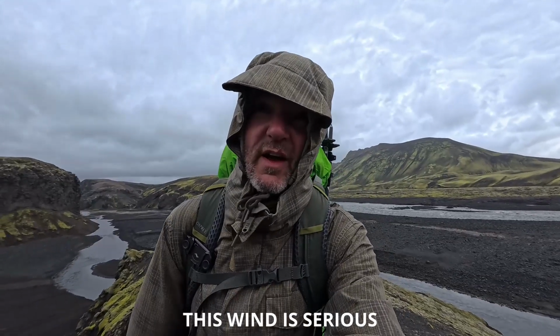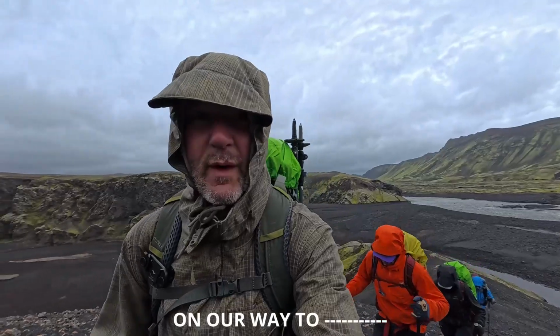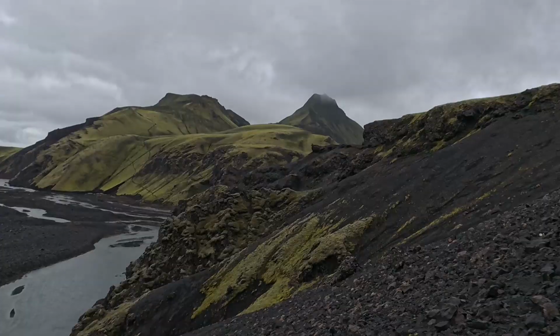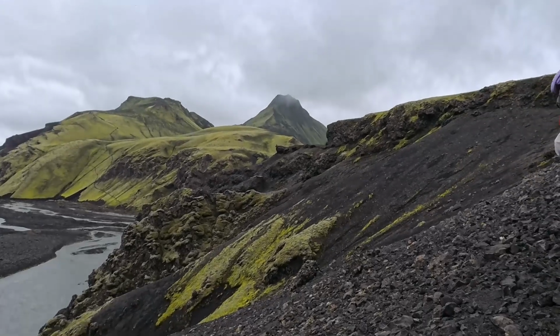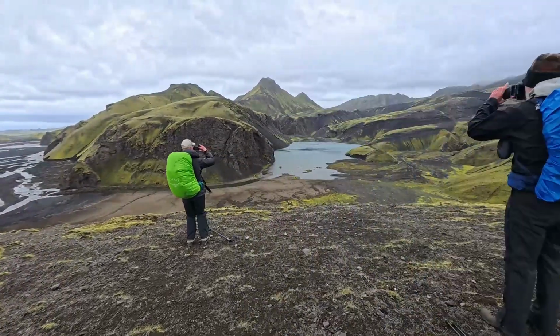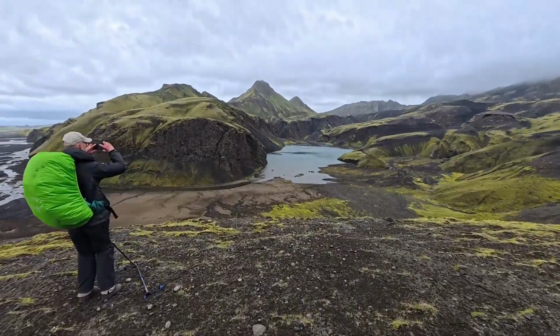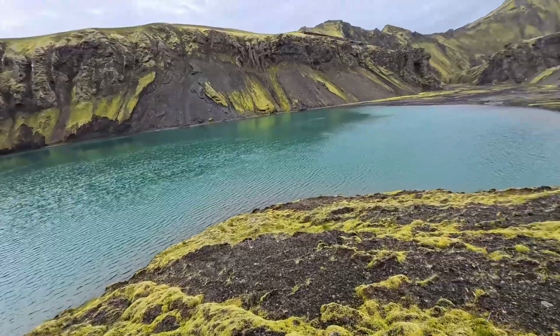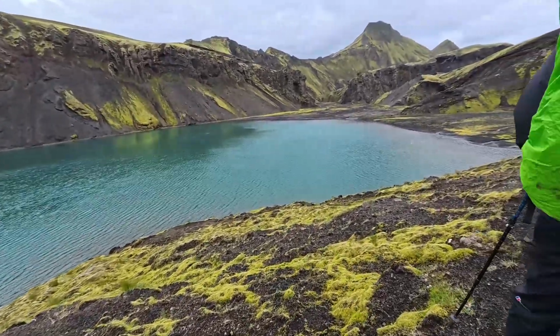This wind is serious. We're hiking towards another peak that I'm not allowed to say the name for how secluded it is. This area reminds me so much of Mount Doom in The Lord of the Rings. This is truly a hidden trail. We haven't seen one other person the entire day.